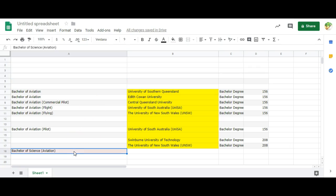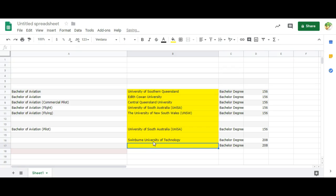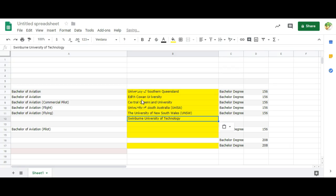Okay, so here's our list that we filtered before. We can remove the doubles. So this university and University of New South Wales and this one, we can remove that duplication. And are there any other duplications? University of South Australia is here twice. Okay, so now move this one up here. We have 6 universities to use.